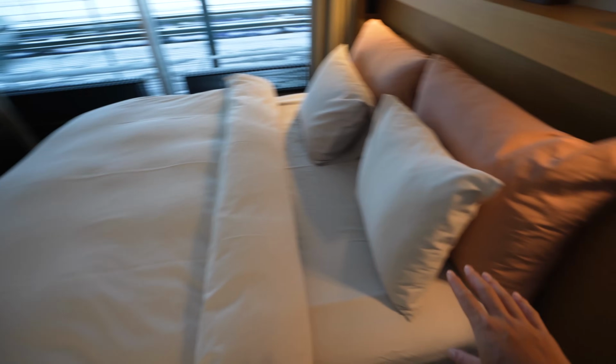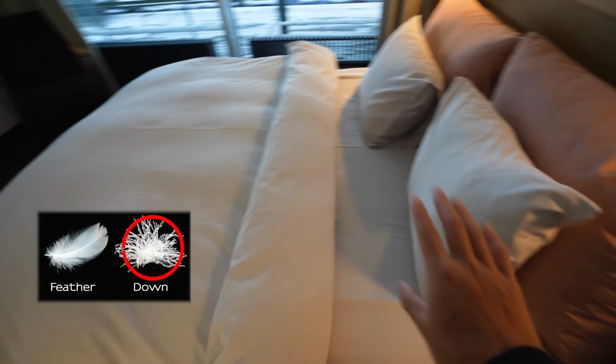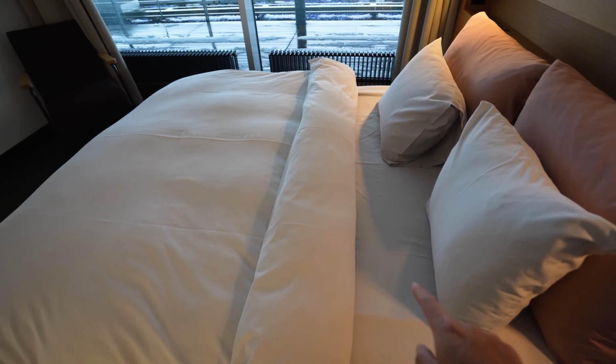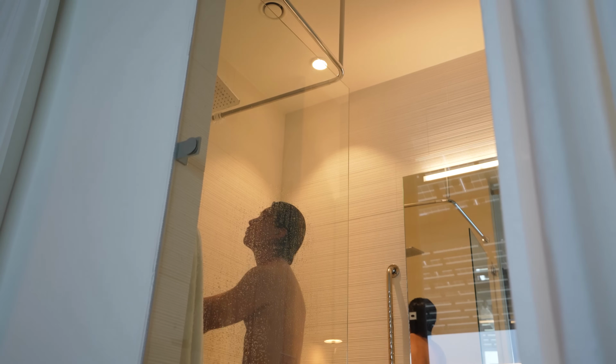And one thing that's very special about this bed in particular is the fact that it's made out of goose down feather, and it's actually a very nice quality bed. Can't wait to get some rest over here very shortly. Time for a shower before the flight.